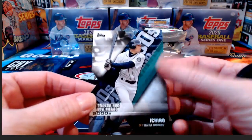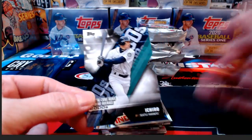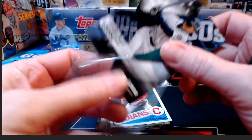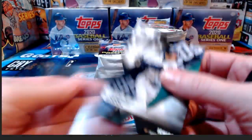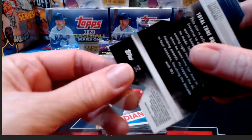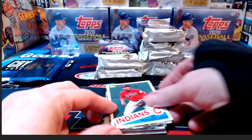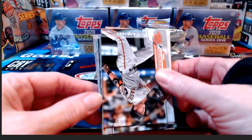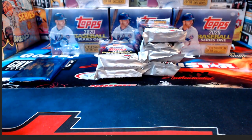Another die cut. This one, of course, you see that is not black there in the background, so that's a standard die cut Ichiro for the Mariners. And I tell you what, these die cuts, when they're X'd like that at the bottom, they are not always fun to get in a sleeve. The Indians and Francisco Lindor, and that's all the inserts for that pack.